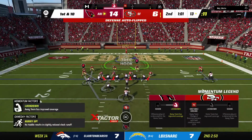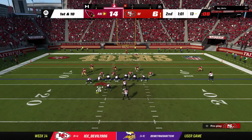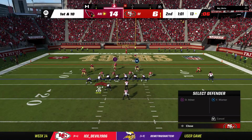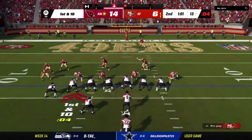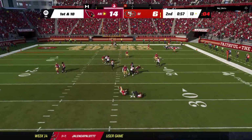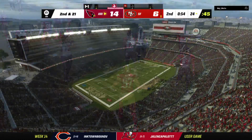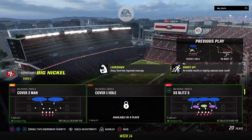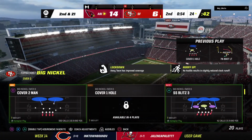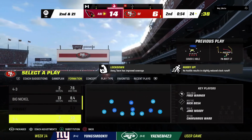From the 13 now, they work on 1st and 10. On play action, they'll throw. And he can't get rid of it. He's taken down. Nick Bosa. Now San Francisco going to call their second timeout as they get the stoppage with a little over 50 seconds to go in the first half.